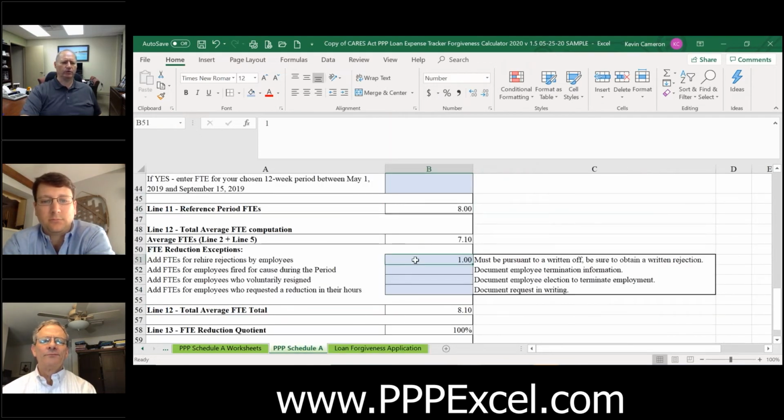And that's why I think it's so important that we mention here that you really got to document that, and you've got to do your homework on these. These are gifts. These reduction exceptions are not in the statute, except for the rehire one. The rehire one is specifically mentioned in the statute, but these other 3 are not. And so these are gifts that the SBA have given us. I've had a conversation with a lot of people early on who complained to me and said, I've got to keep a poor performer on my payroll so I don't get dinged with the FTE reduction. Well, now we know that's not true.